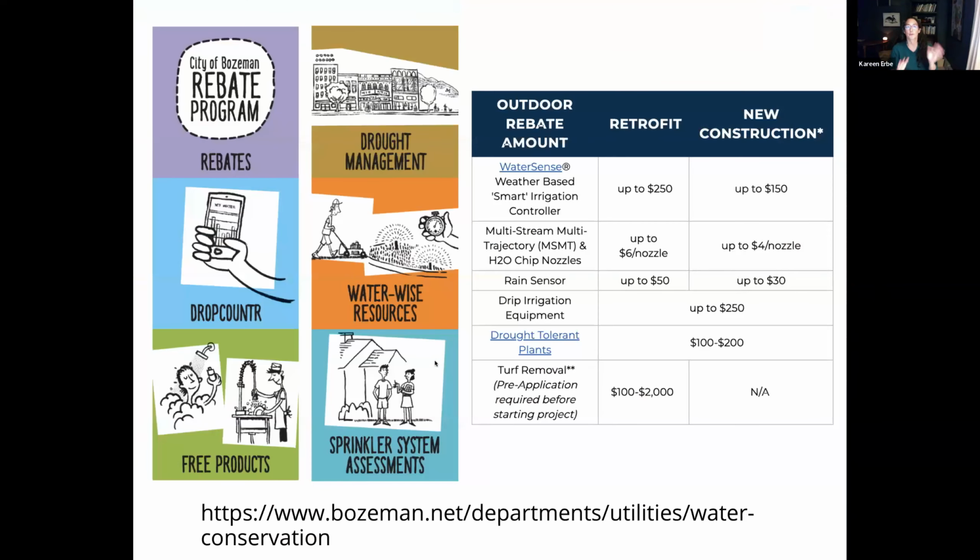And for those of you who are in Bozeman, many of you may be aware that you can get paid up to $2,000 if you're in the city of Bozeman for removing some of your turf. So just be aware of that resource, where you can go to bozeman.net for this, and I will put this in the chat too at the end as well, where you can get money for taking away your lawn, which is a win-win.